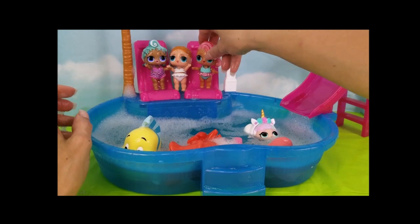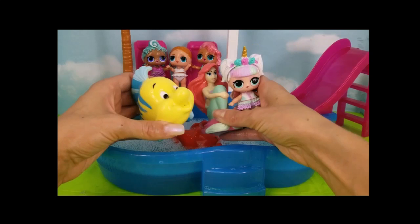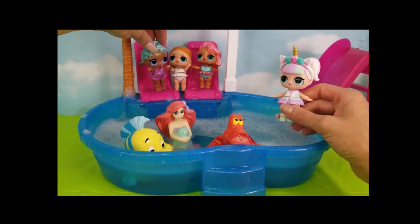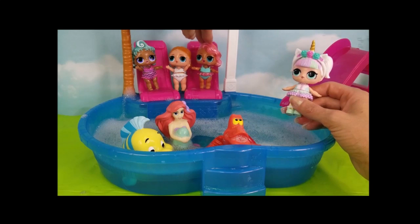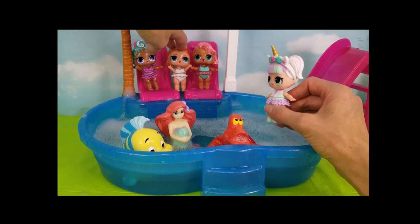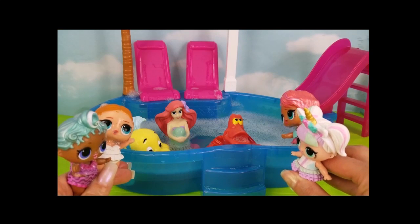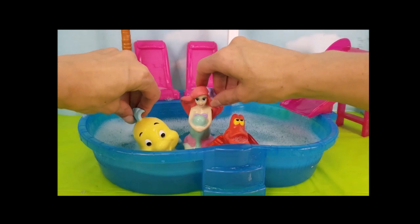It looks like it's just us for now. Oh, Ariel, thank you so much for letting us come swim in your pool. No problem. It's everyone's pool. Don't worry. I don't know about you guys, but my stomach is starting to feel super hungry. Oh, mine too. All right, well, do you guys want to go get some lunch? Yeah, that's a great idea. Let's go catch a snack. Bye, Ariel, Flounder, and Sebastian. We'll see you again really soon. Thanks again. Bye, LOL dolls.